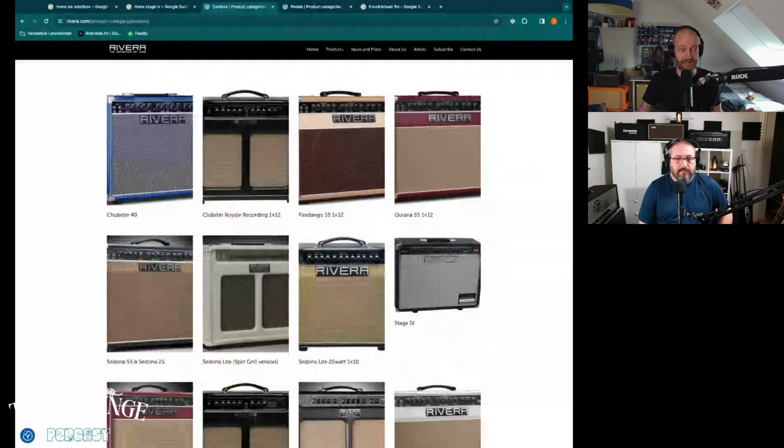A lot of combos. And sometimes I can't take them apart. I look at the Fandango and the Kiana and the Sedona, and if I just look at the front panel, they look the same to me. Let's say I'm average Joe. I'm going to Rivera's website, in the market for a tube combo with some nice headroom. And I look at these and I'm like, what the hell am I supposed to buy? I look at the Fandango, the Kiana, and the Sedona.